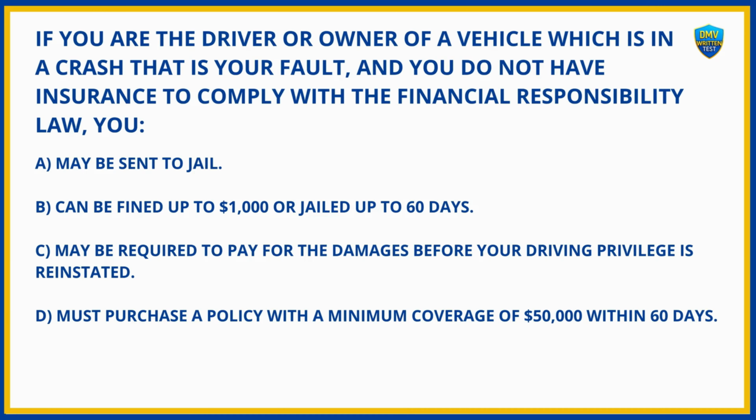If you are the driver or owner of a vehicle which is in a crash that is your fault, and you do not have insurance to comply with the financial responsibility law, you A. May be sent to jail. B. Can be fined up to $1,000 or jailed up to 60 days. C. May be required to pay for the damages before your driving privilege is reinstated. D. Must purchase a policy with a minimum coverage of $50,000 within 60 days. C. May be required to pay for the damages before your driving privilege is reinstated.